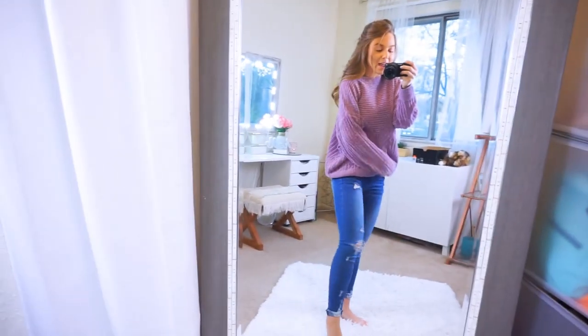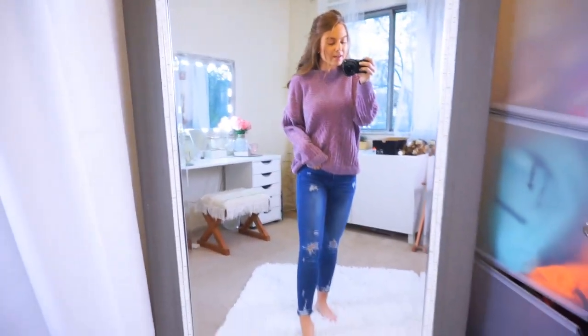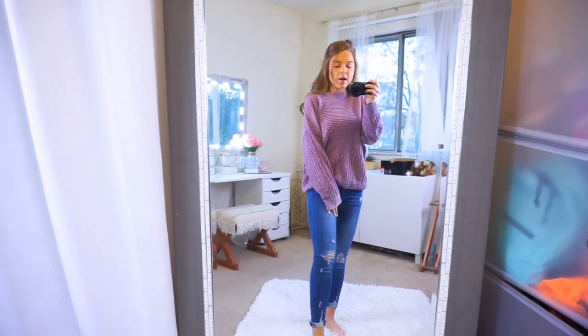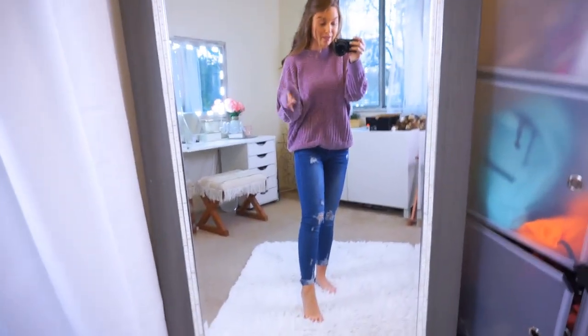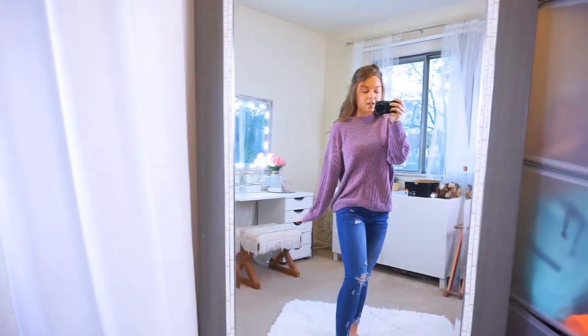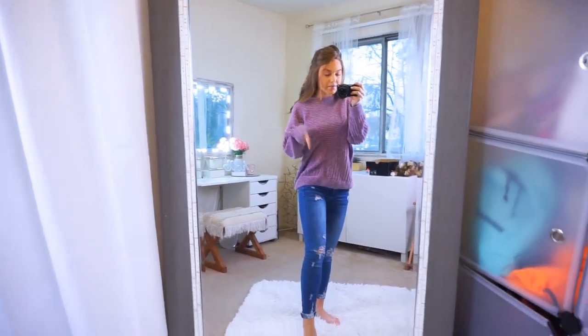And I have it paired with my favorite jeans of all time. They're not from Shein, but I will have them linked down below if anyone is curious. Super stretchy and really flattering on the bootay. And I love the bottoms. I always cut my jeans, so that's why they look like that. But yeah, super flattering, really nice for larger bootays and smaller waist. So if that's what you're looking for, check out these jeans. I'll have them linked down below.